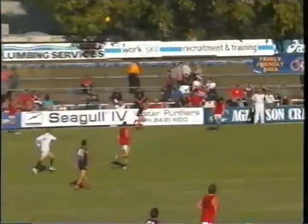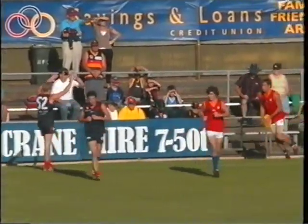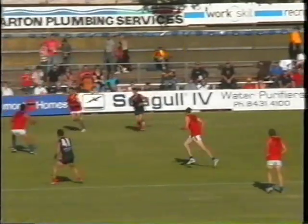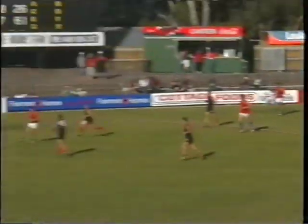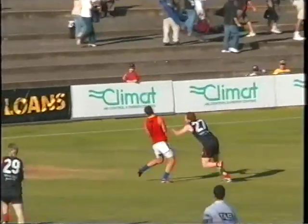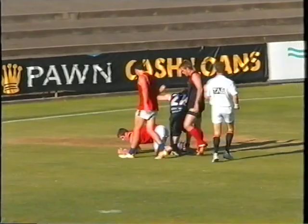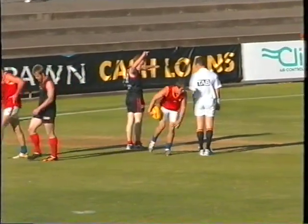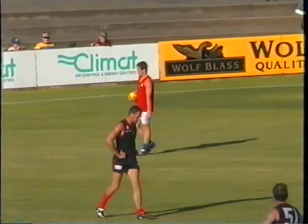Can they set up something here? Who's on the boundary line? Well, there's actually no one leading. Unfortunate. I think Clark's doing a great job in the ruck for the legs, working hard. In and around. Get back. Yeah, nice grab. Read it well. And number 7 in right for the SANFL. Nice mark at the back of the pack.